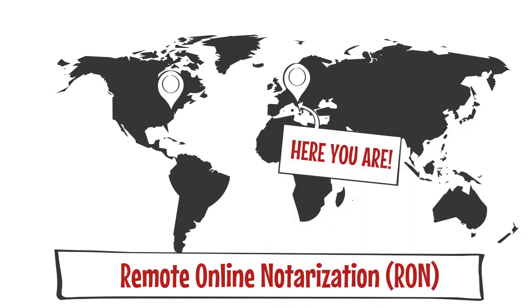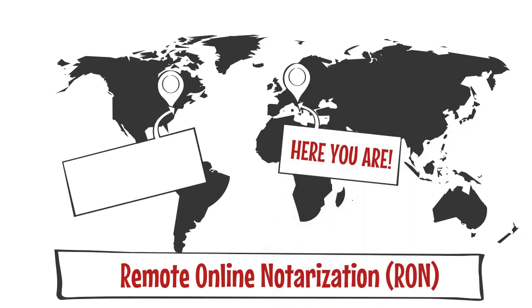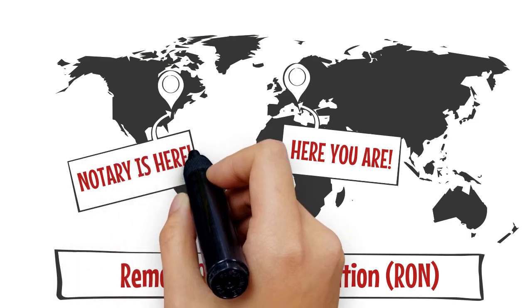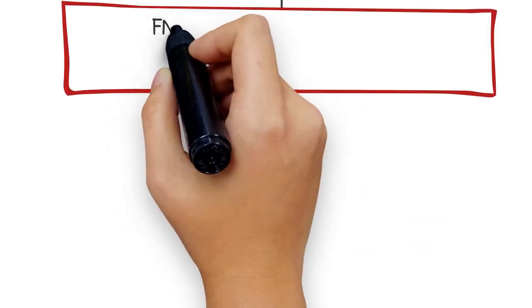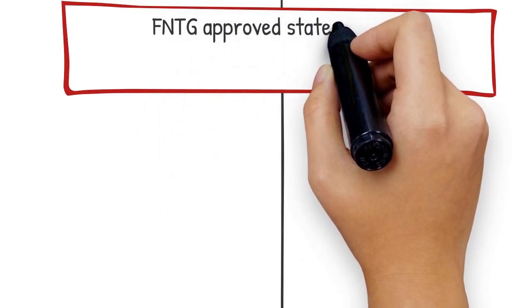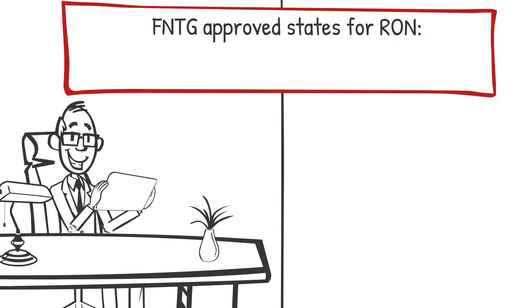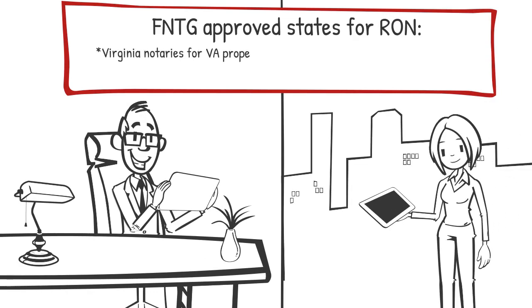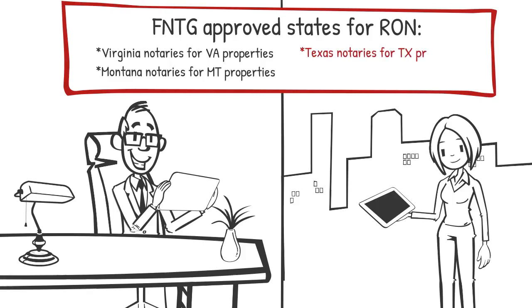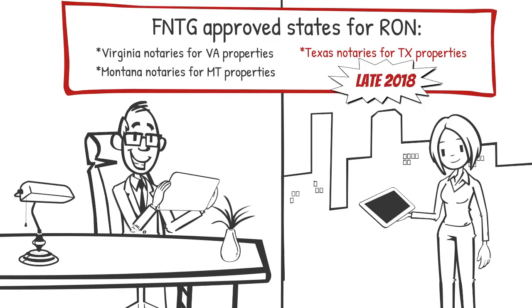to allow signers to personally appear before and communicate with the notary at the time of notarization without being in the same physical location. Fidelity National Title Group has approved only a few states such as Virginia and Montana to allow their commissioned notaries to remotely notarize documents, specifically Virginia notaries for Virginia properties and Montana notaries for Montana properties. The state of Texas will also be added to the approved list late 2018.